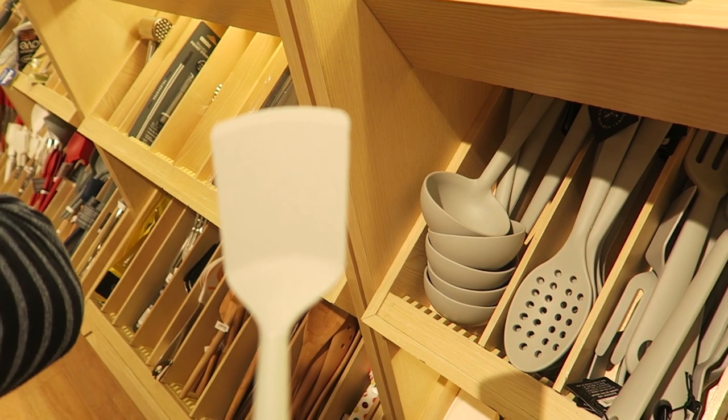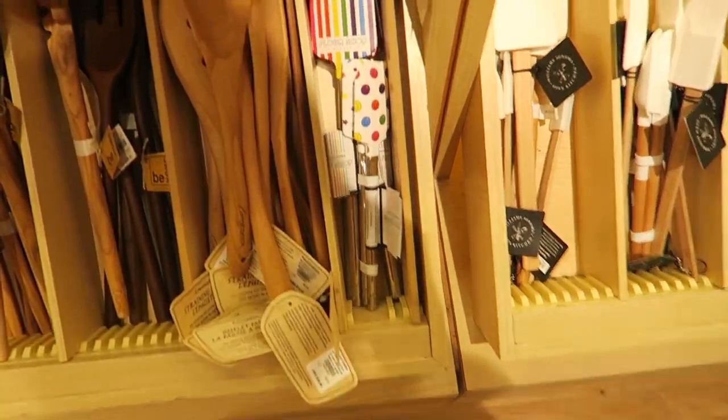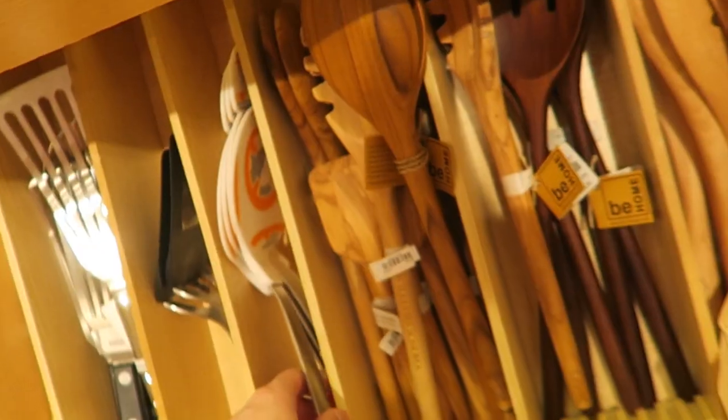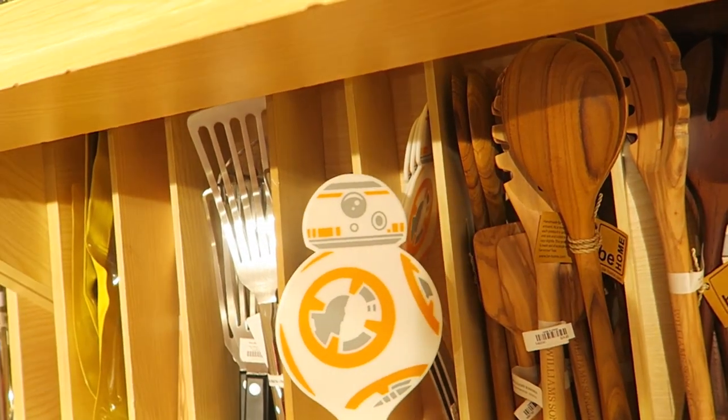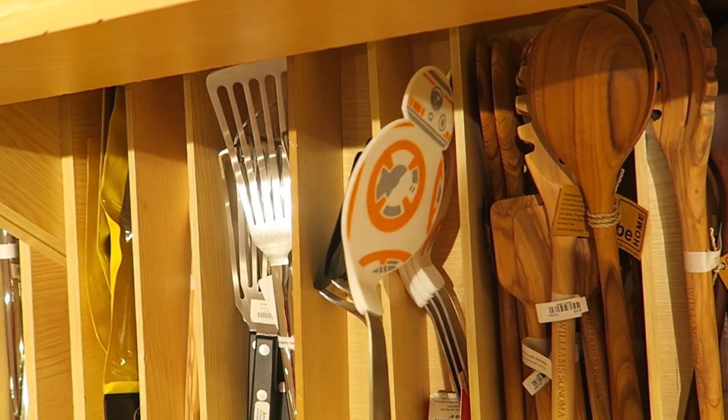Like Dad was making those mini pancakes. See, you don't need a whole big flipper for that. Right. Yeah. Oh my gosh, look at the rainbow spatulas. Adorable. Ooh, look what I spotted. BB-8. That's huge. Huge spatula, but it's really cute.